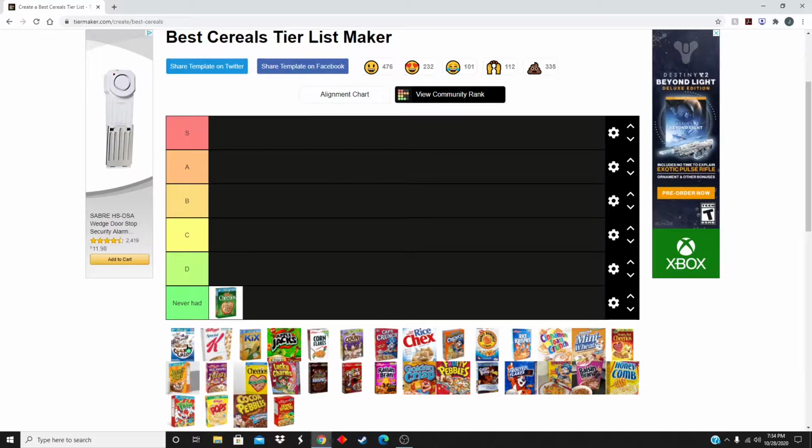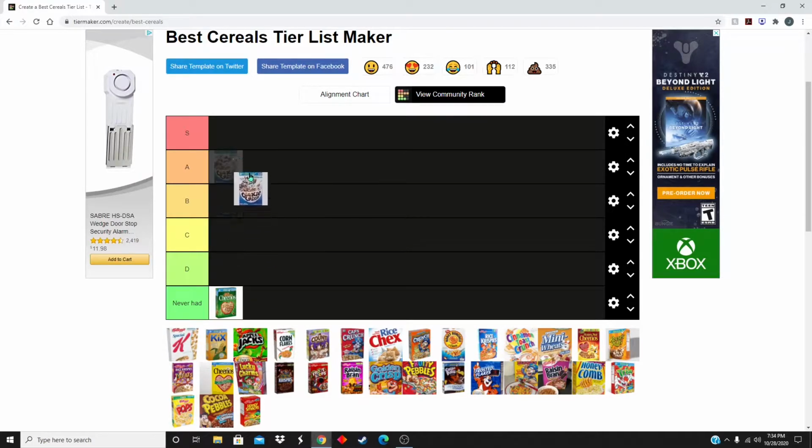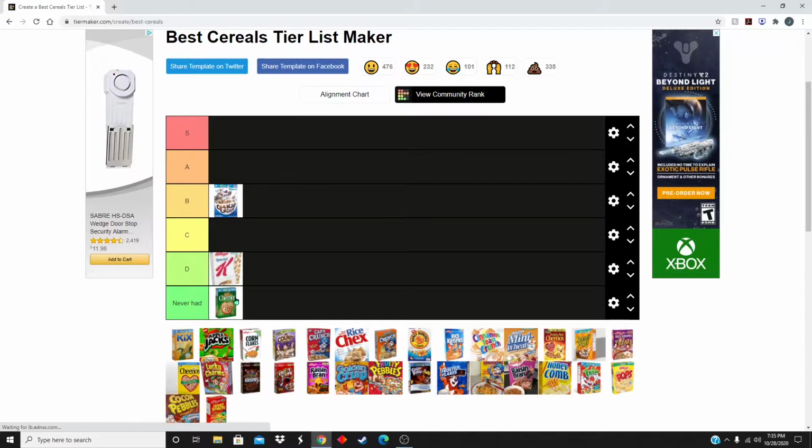Next, we got Cookie Crisp, which is pretty average. Not a big fan, of course, and it's not bad, so we're gonna put that in B tier right now. Special K, D tier. I mean, I can see how people like it, but it's just plain. Like, why have plain cereal like that? That's why it's in D tier.